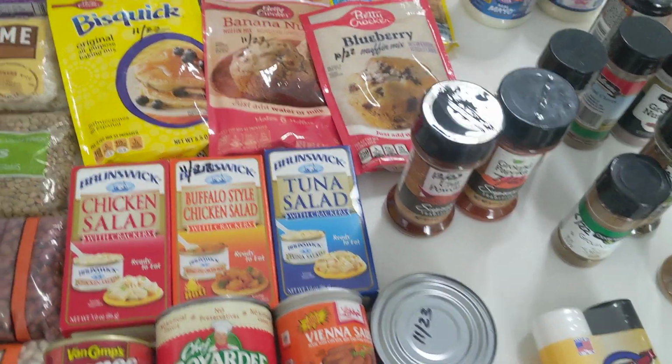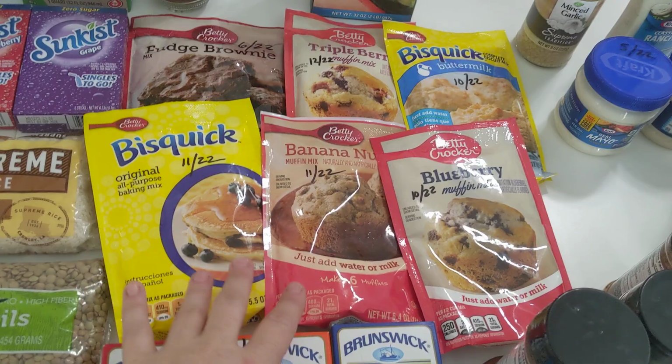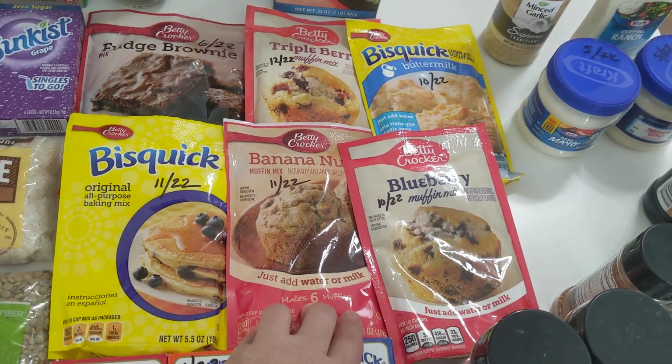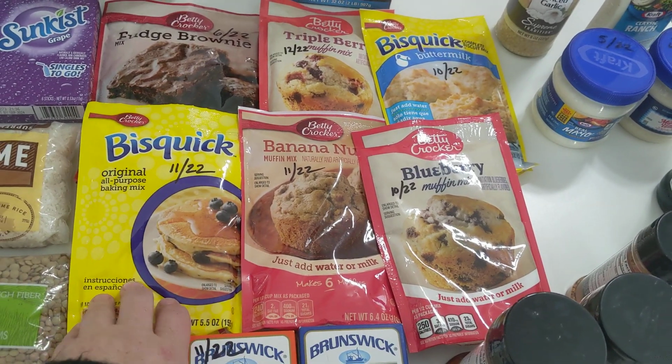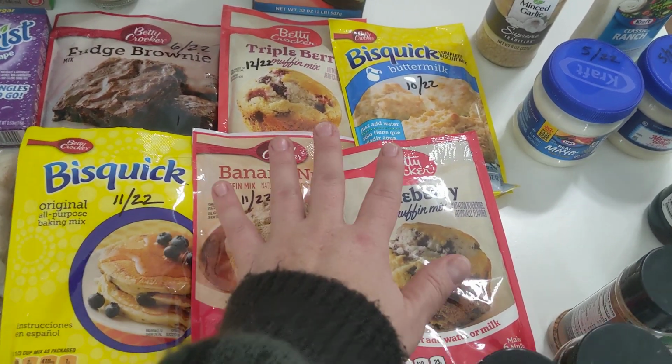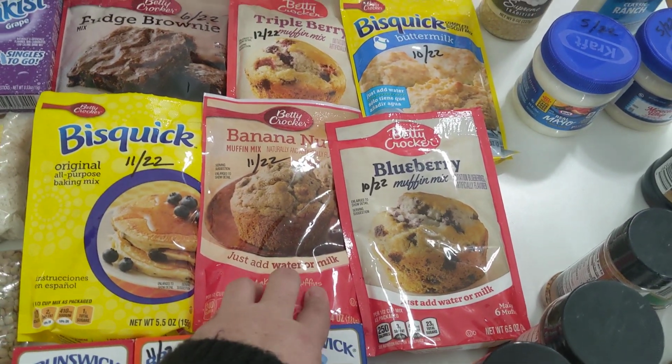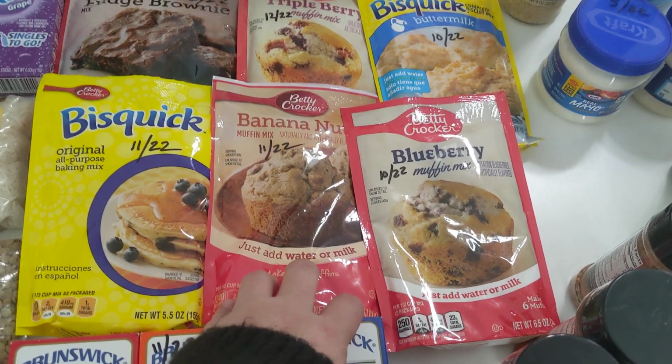You have a really quick, nourishing meal. I also love to pick up these baking mixes at the Dollar Tree. I look specifically for the ones that only require water. So these 4 mixes only require water. Some of them say water or milk, so you could use like a dry milk product.